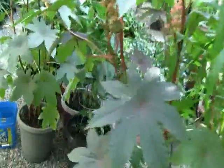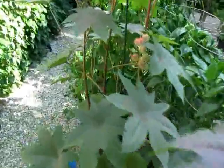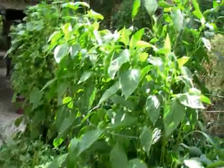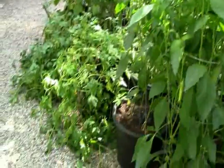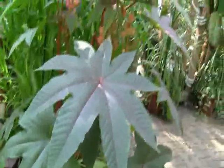You know, walk around the plants over here. All these potted plants here are all my vegetable plants. Got my peppers, cucumbers, potatoes, castor bean, which looks like a big pot plant.